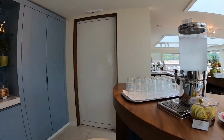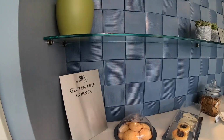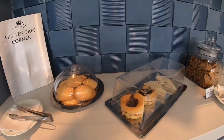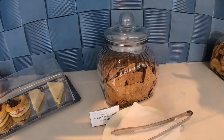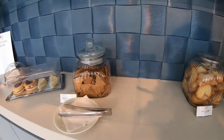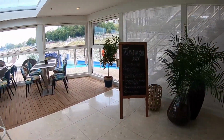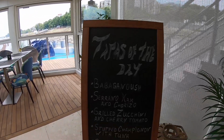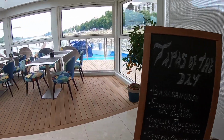And also this area here is for people who are gluten free. So today, what do we have? Let's have a look. For people who are gluten free, there are some cookies, some little sandwiches and a bagel, little crackers, and some more cookies. That section has been dedicated to people who are gluten free, which I think is quite a nice thing that they've done. And then on here, they have tapas. There we go. That gives you an idea of the stuff that they have here.